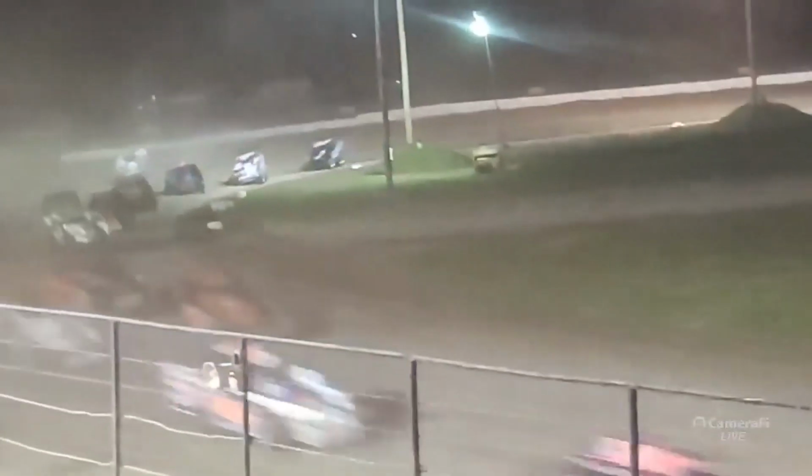Battle for second. Ryan Arbuthnot, he'll take that spot away going down into turn number 1 and 2. Arbie, the 2019 track champion here, making some moves early on. Chris Raabe pulling up, trying to get by Larry Welling. He'll get by him for the number 3 position. And the 2012 track champion now up into the top 3 for the first time tonight as they complete lap number 3.